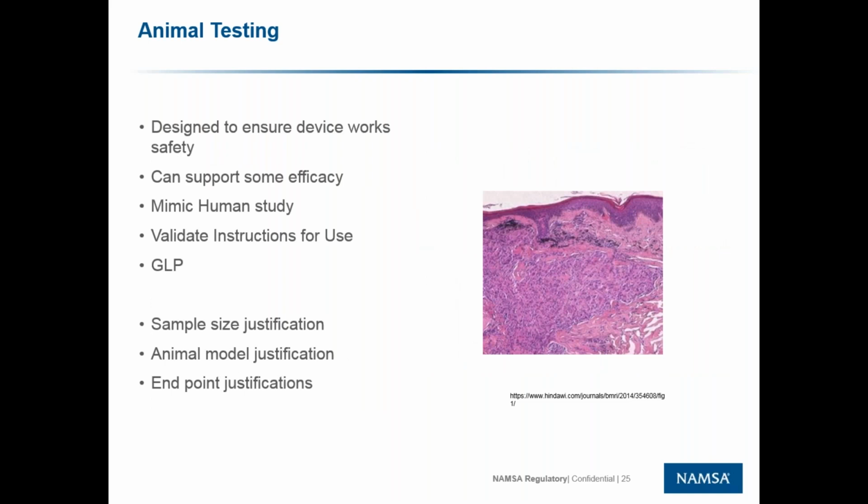Animal testing. It's not something we like to talk about, but it's something that is necessary for medical devices. So this picture is an image of what a tattoo looks like in your skin. Interesting, huh? I thought that was a cool picture. So what you have an animal study for is to make sure that your device works safely. The primary thing is to make sure that the device works in the manner that it's supposed to, and it's not going to cause harm. There can be some efficacy designed into these studies, but you are going to mimic a human study as much as possible to make sure that the device is not doing things that you didn't expect.